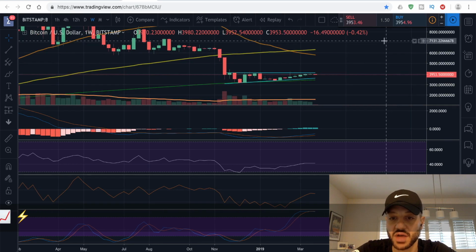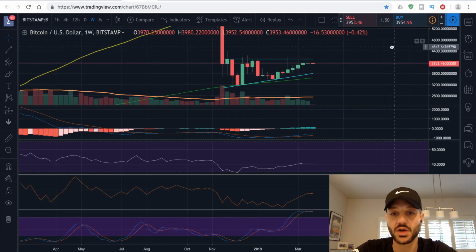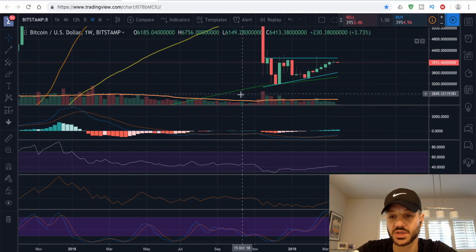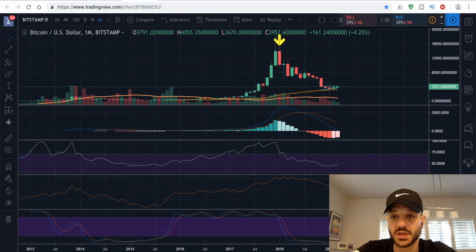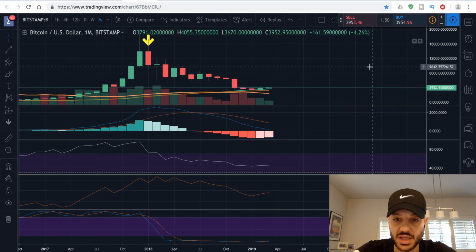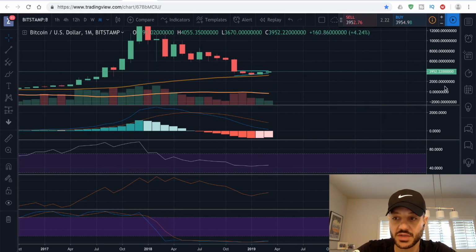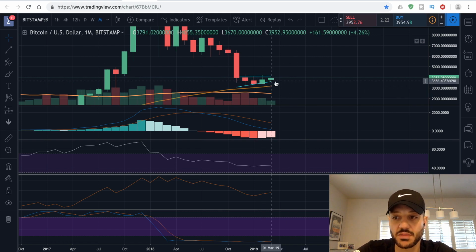We have this ascending triangle pattern, 5 weekly candles in a row, which hasn't happened in a very long time. And we're bouncing off of the 200-week, which is this green convincingly. Looking at the monthly, let's see what story the monthly tells. The monthly also gives us some bullish indicators, right? So if you look at the monthly, we had 2 back-to-back green months.